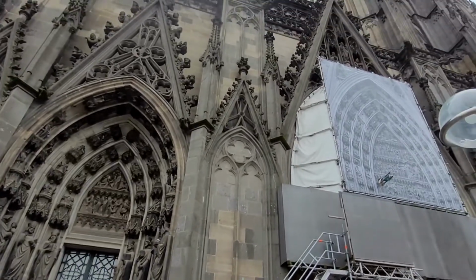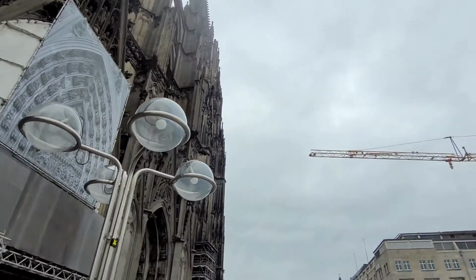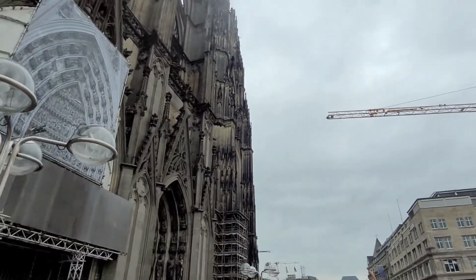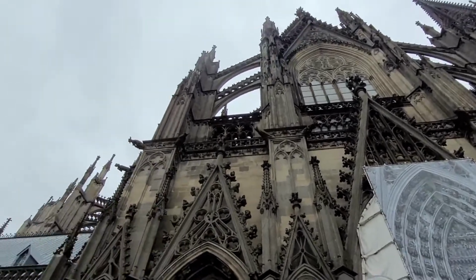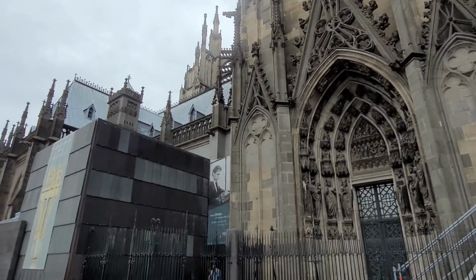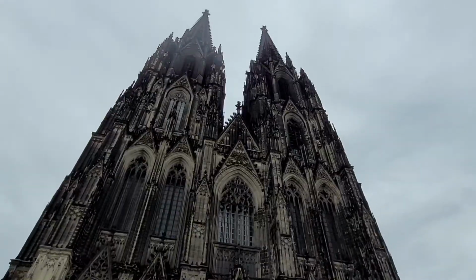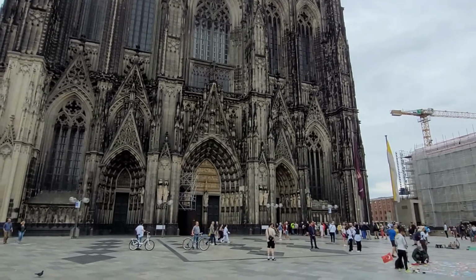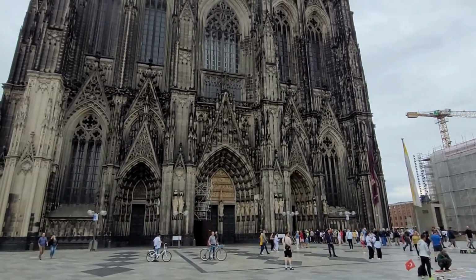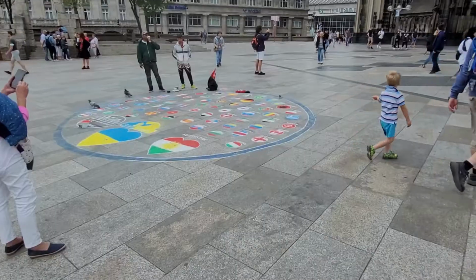Just so many fine details, and it's for the entirety of the building. Absolutely mesmerizing. That is just exquisite. Really.